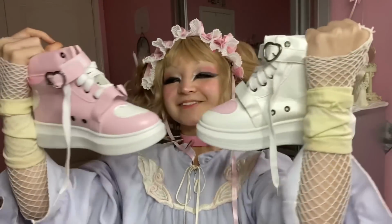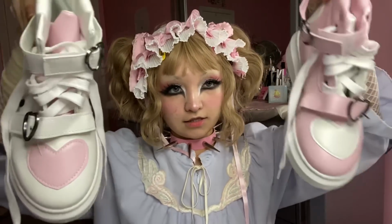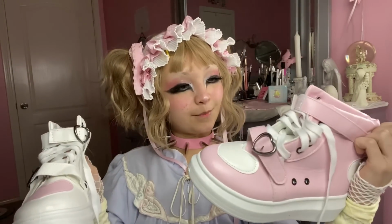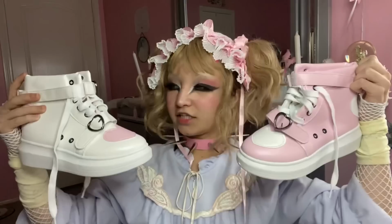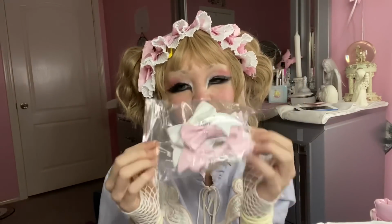You guys, they're so cute. As you can tell, it's a half and half thing, and they have little hearts, like little heart buckles. It's really cute. I think they're really unique because it's a half and half thing, and I've always wanted these shoes. I see them everywhere and I've just always wanted them. So when I saw them, I was like, girl, I'ma cop these up. I need them. Y también vinieron con estos bows.